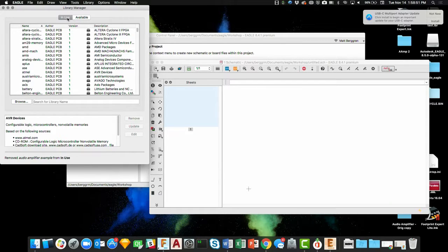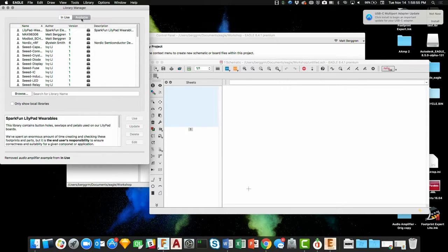So here I've got a list of libraries that are currently in use, meaning that they're already installed on my computer. Then I have a list of libraries to the right, which are available libraries. Now, the manufacturers of parts, Texas Instruments, Microchip, Maxim, a whole variety of different parts manufacturers, will provide a data sheet that has typically the representation for schematic. Somewhere on the last page will be the physical representation, which is for the circuit board. And then sometimes mechanical geometry as well.